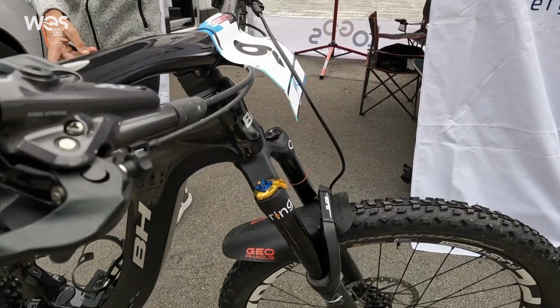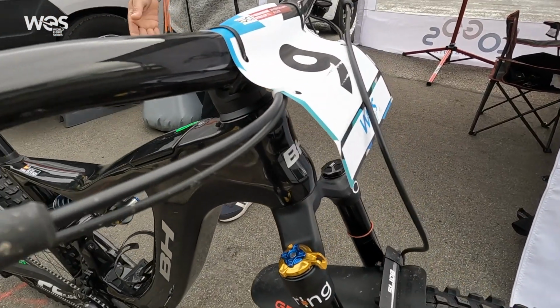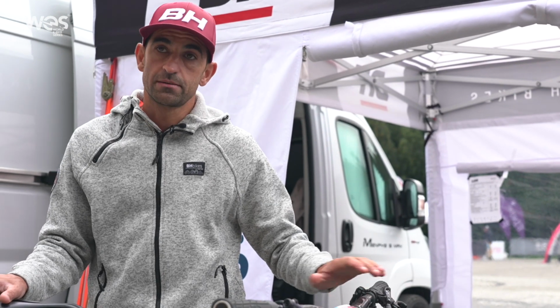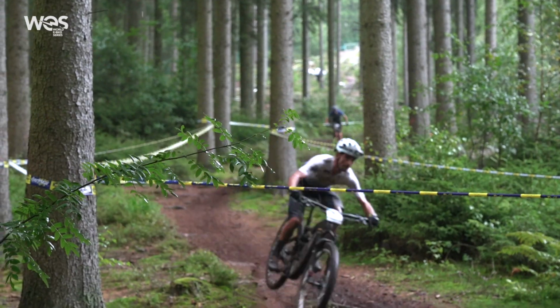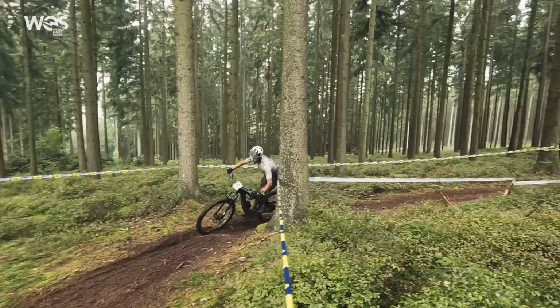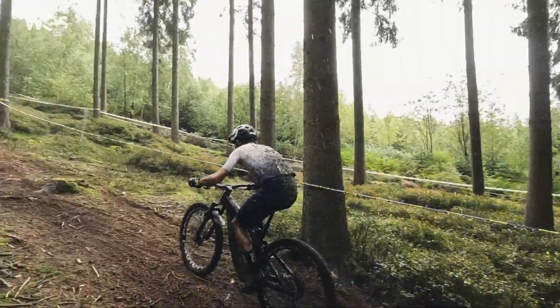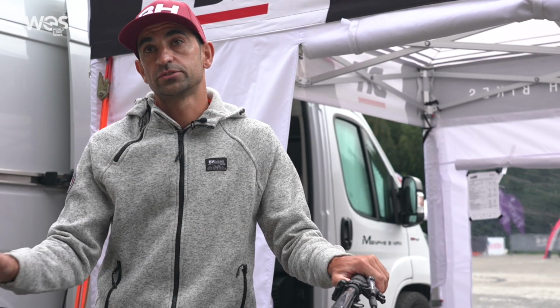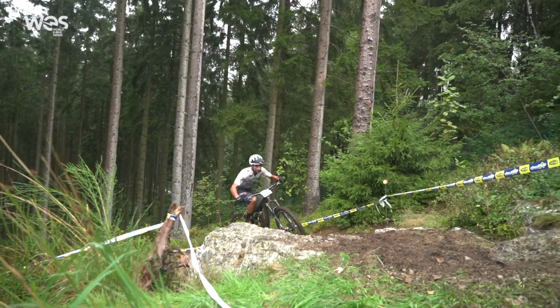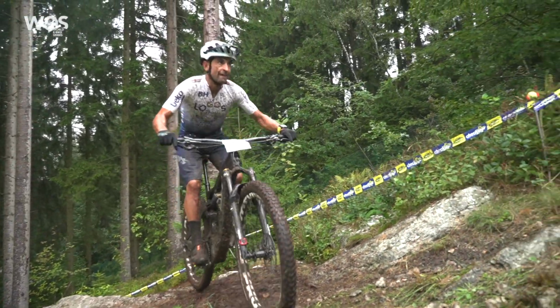The idea was to create something lighter with a frame that's more bike-centric, not relying too much on the motor. So this winter we were testing a few options. The truth is, I believe the bike strikes a very good balance between lightness and the motor component. Great to hear from Ismael Esteban.